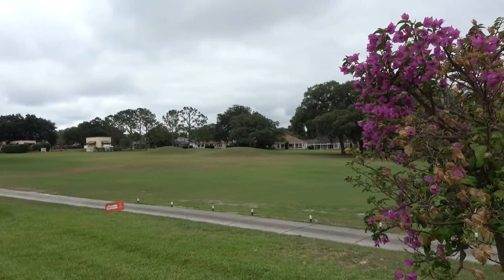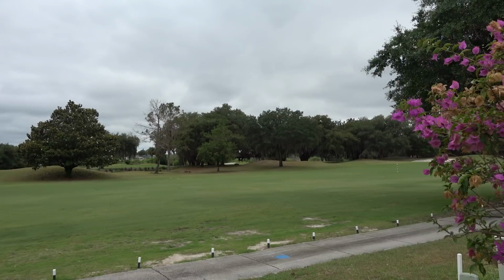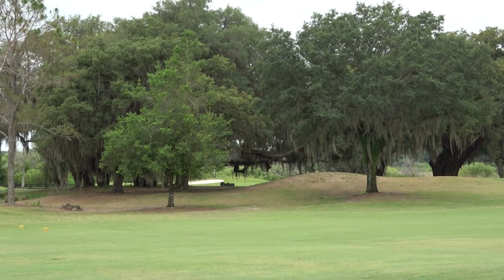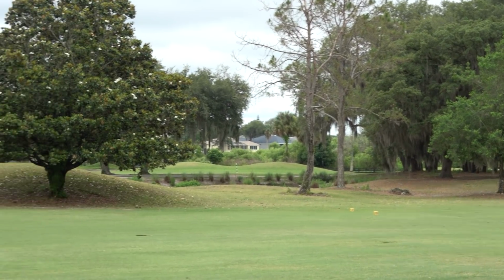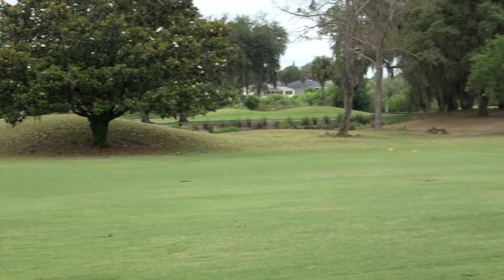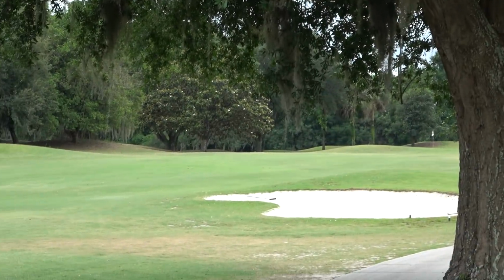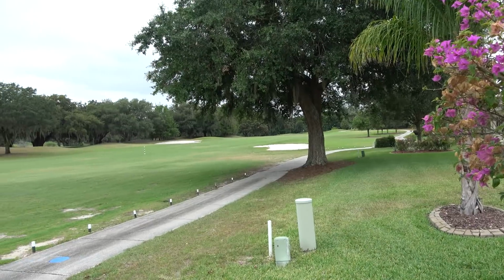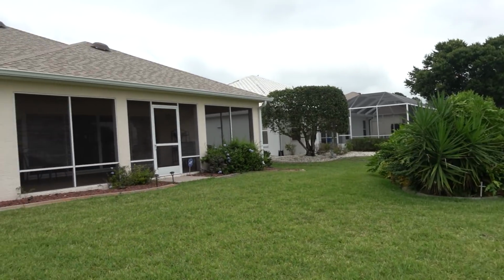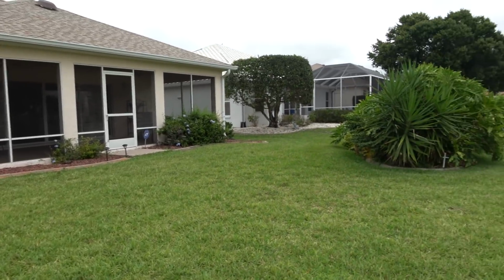In the back is the golf course. There's a beautiful view with these oak trees and the Spanish moss hanging from the oak trees on the golf course. And then there's your sand traps. That's usually about where people hit. They hit about to the sand trap. So I think we're out of golf ball range for this home and any danger of it getting hit by golf balls.